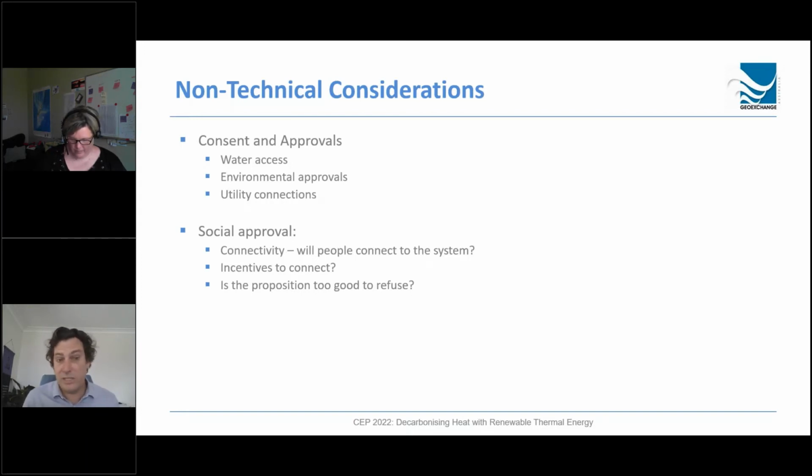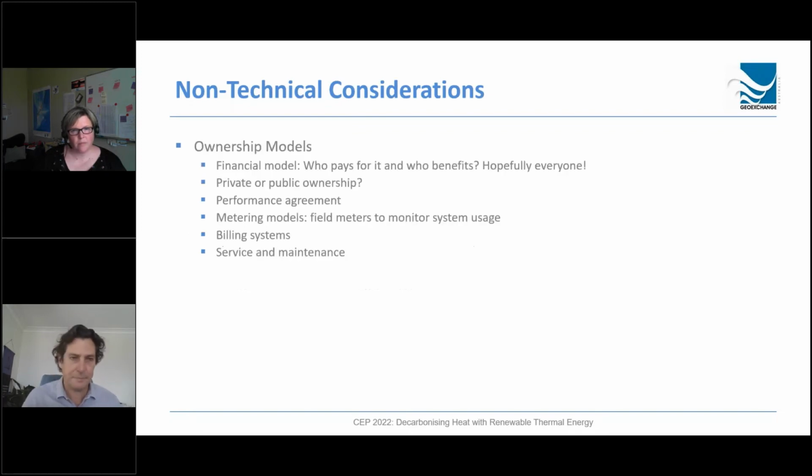You might want to offer incentives for them to connect to it. And basically, do you provide a proposition that's just too good to refuse? Like, it just makes sense to connect into that system and not to go off with something else. And then the ownership models. So that's ultimately where it all comes down to. Whether it's private or public, how you have a performance agreement, so that you're obviously guaranteeing performance, like a service agreement, like anything else.